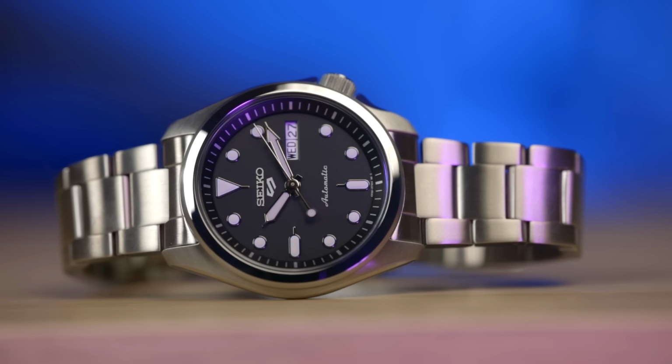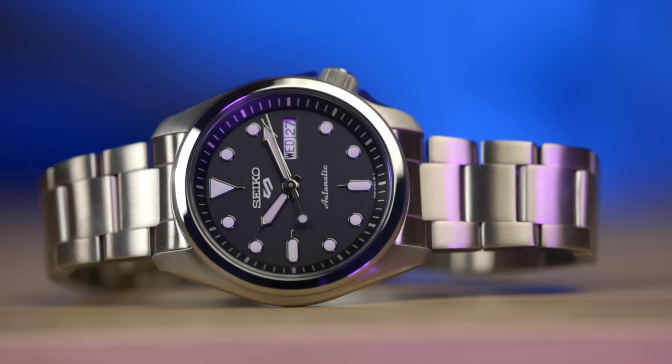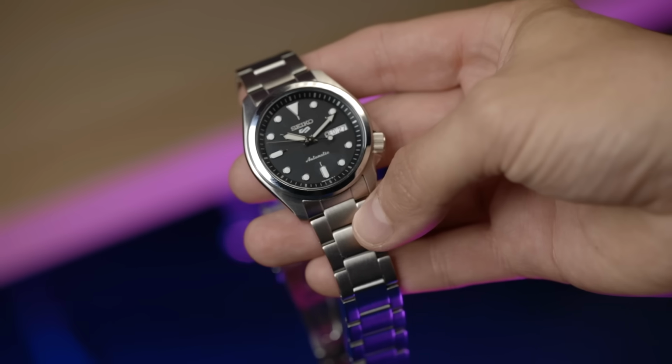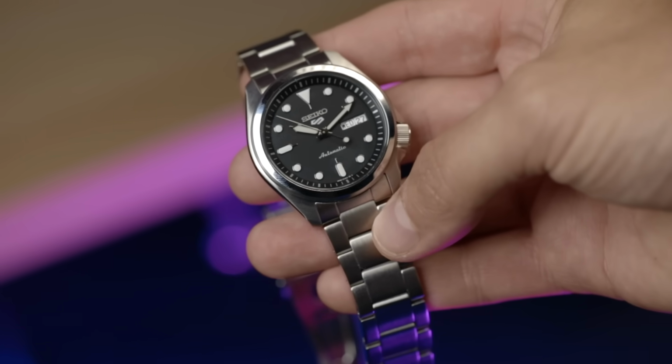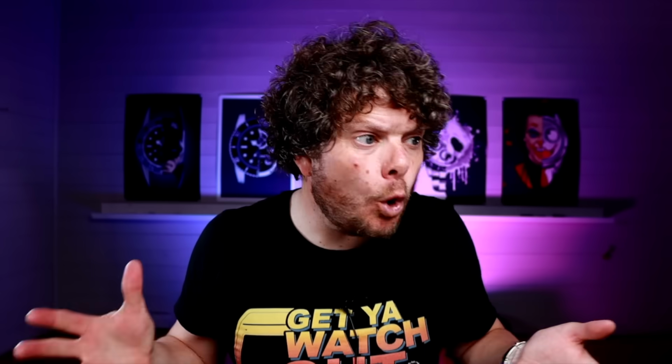So there we go, the SRPE55K1. What do you guys think? Is this the ultimate affordable do-it-all watch or what? I don't think there's any situation in my life this watch could not look good in. Jogging, walking, shopping, hopping. This SRPE, well, it could be a friend for life.